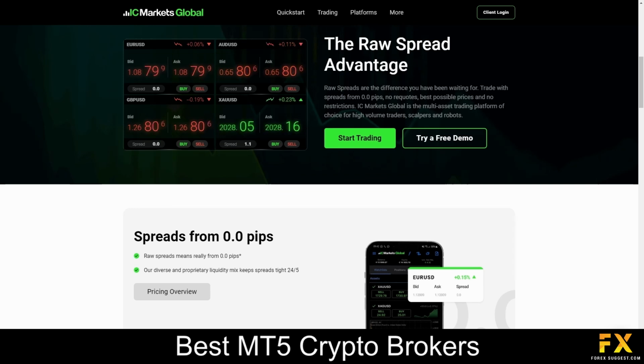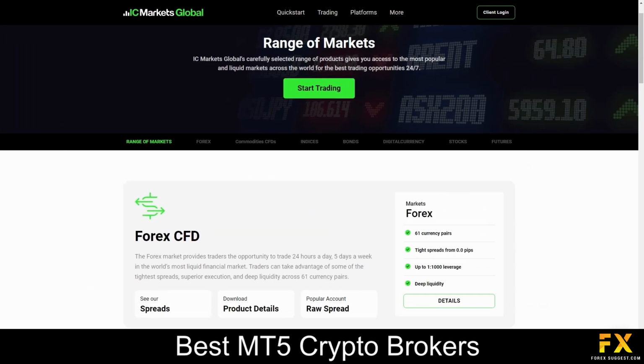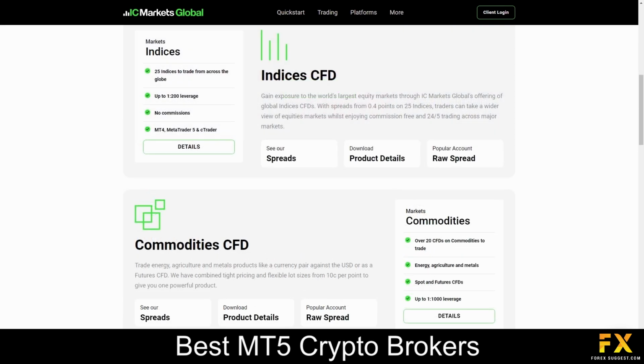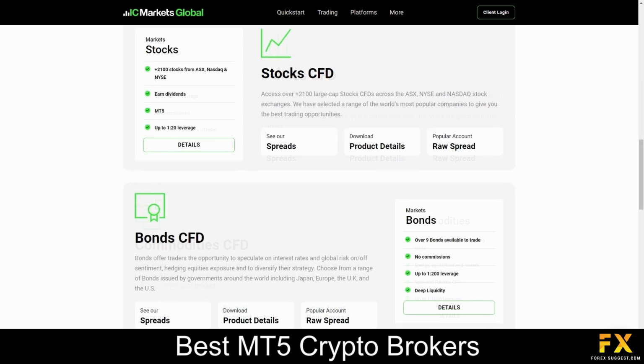IC Markets offers a diverse and comprehensive range of trading instruments, catering to the varied needs of traders in the global financial markets. Traders can access a wide spectrum of assets, including Forex currency pairs, commodity CFDs, indices, bonds, cryptocurrencies, stocks, and futures. The broker ensures that their trading instruments incorporate the latest financial products, and the platform's versatility allows traders to explore and capitalize on various market movements, making IC Markets a preferred choice for those seeking a robust and dynamic trading experience across multiple asset classes.